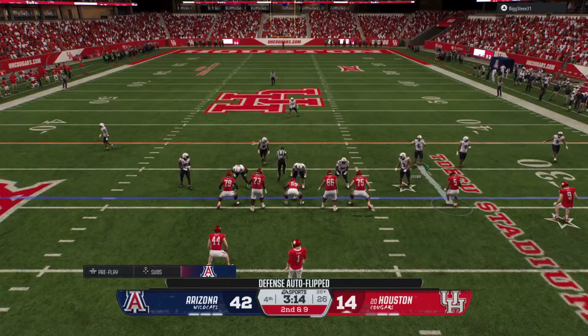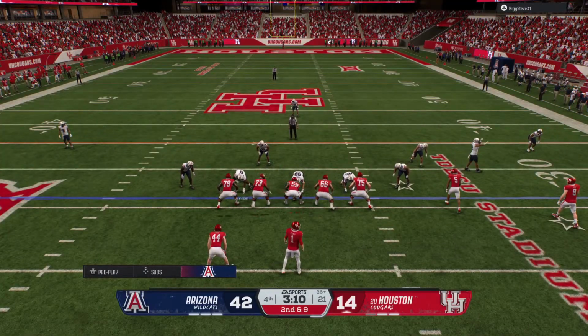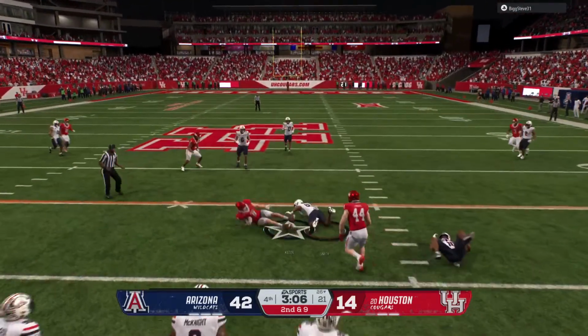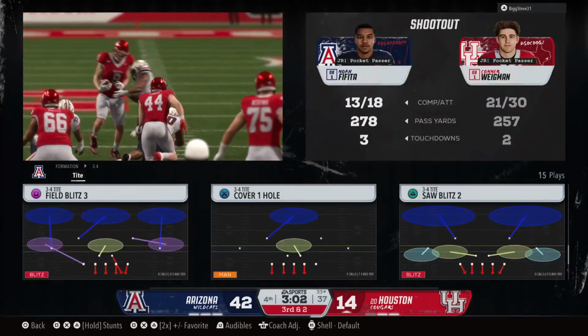Yeah, defensively, though, you got to give them credit, too, because they knew that physically they were going to try to be challenged up front. That was a big MO for this offense coming into it. But the defense, they've risen to the occasion. Their front seven has dominated this entire game.